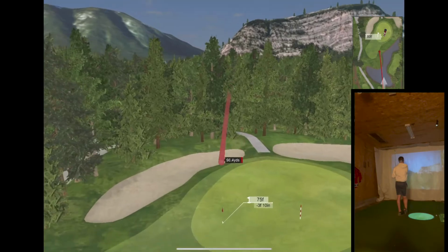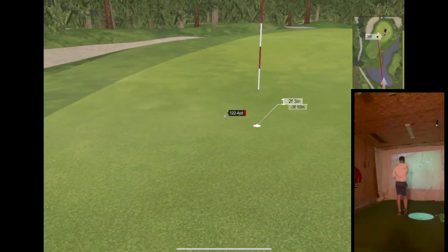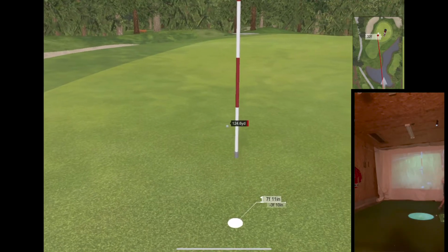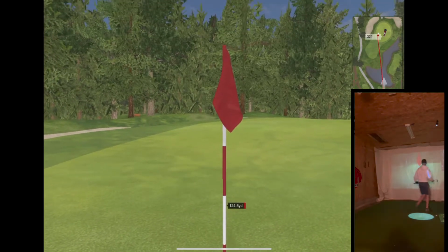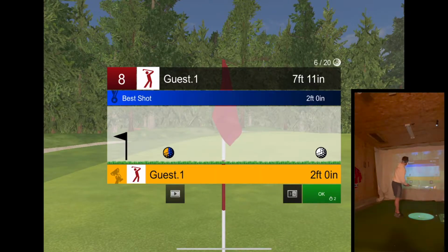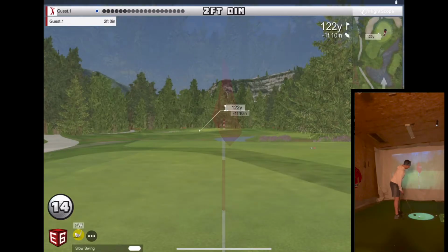Wedge is feeling strong right now. So, that's gonna roll out a bit off that ridge. It's still 7'11". Yao Ming from the hole.